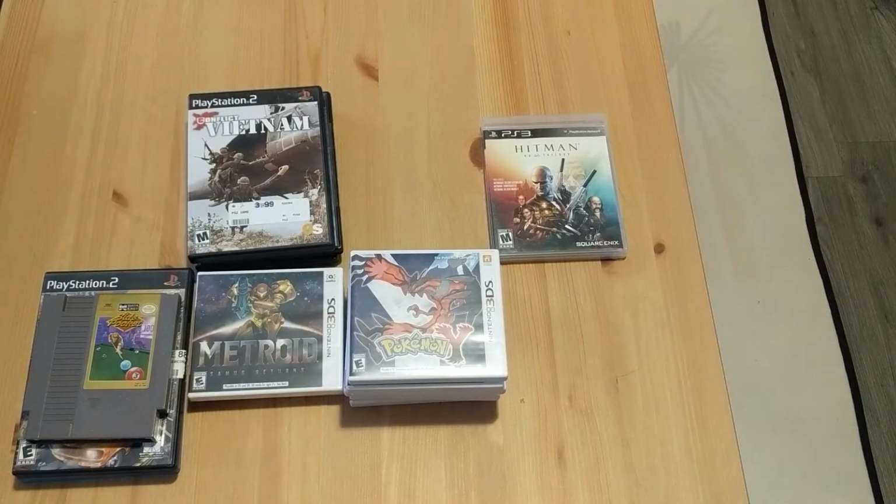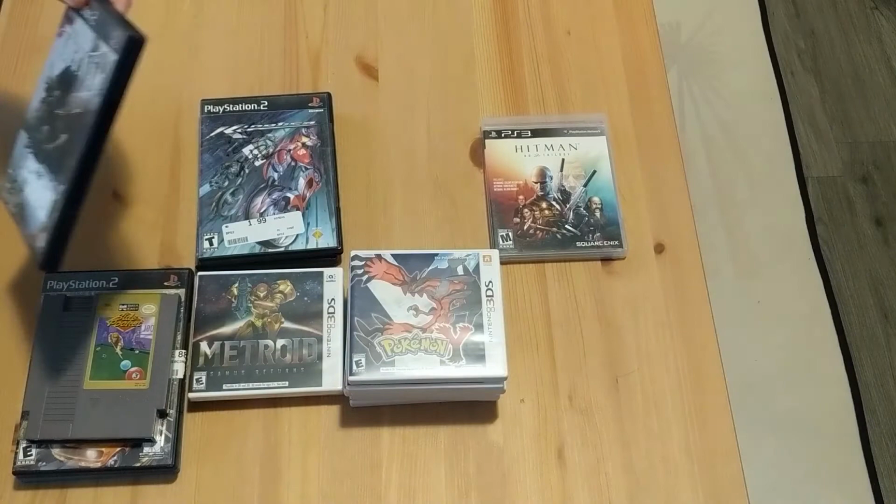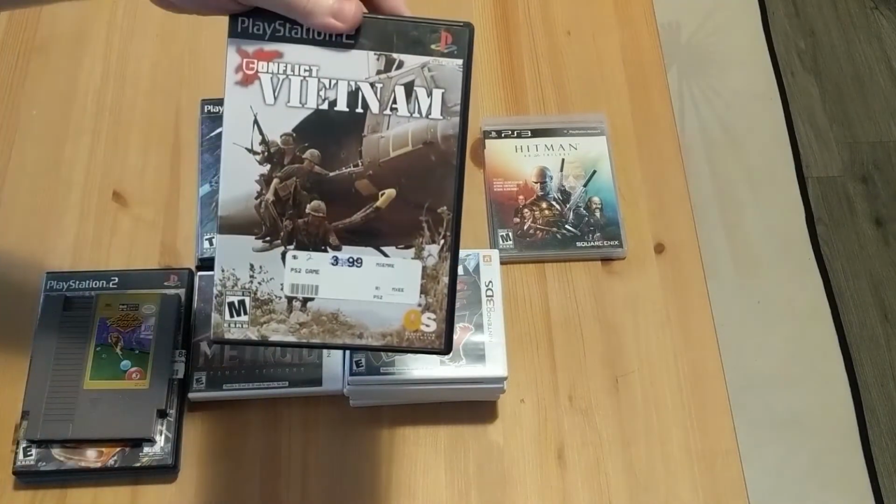This pawn shop had a ton of games, like shelves and shelves of it, and it's just all over the place. A little unorganized, but that's fine. It gives me a good chance to pick up some common titles, even the ones that were $4 they marked down to 2. So I got Conflict Vietnam.